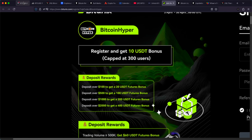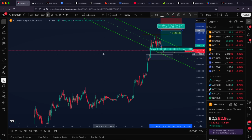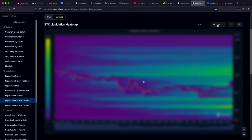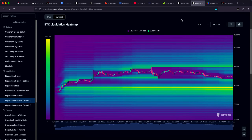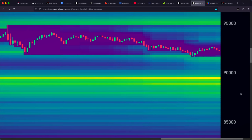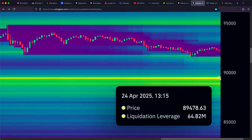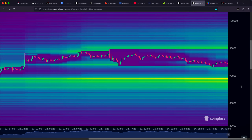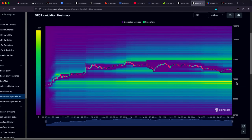Now, let's also talk about another very important thing, which are of course going to be our liquidation levels. Yes, once you zoom out, let's just say on the 48-hour time frame, you're going to notice that Bitcoin as of right now does definitely have more liquidations below the recent lows versus above the recent highs. So that pretty much means that major liquidations are coming in at approximately 89,500 US dollars, and those specific levels right here are acting as some kind of a magnet for the Bitcoin chart itself.